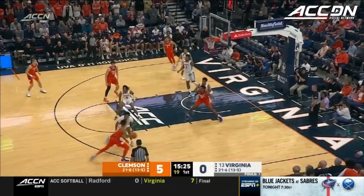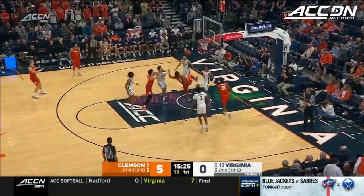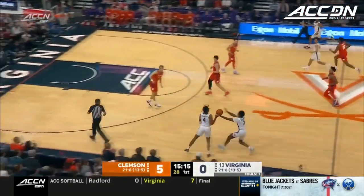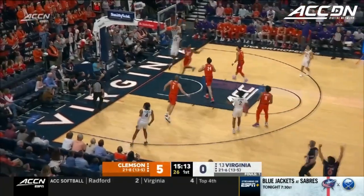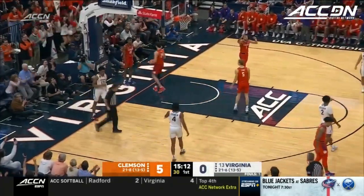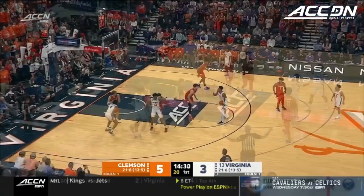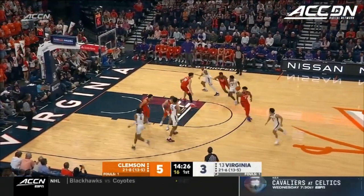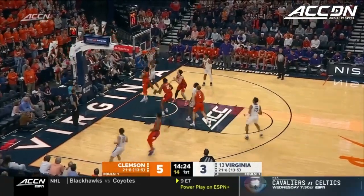And, of course, a nice find from Hunter up top to Galloway. Gets the painted area, but denied by Ryan Dunn. And Dunn with the finish on the alley-oop, the first bucket for Virginia. And it's going to be tough to do that against Clemson because they are not a team that rebounds the ball offensively. They like to get back.